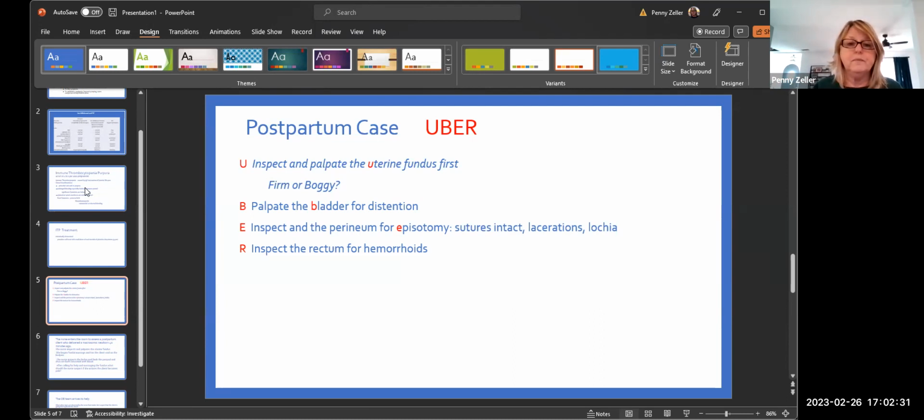How much lochia? And by this time, you've got more people in the room to help you. Somebody needs to be assigned the duty of weighing peripads, anything that has blood on it. Keep track of the weight, because 1 gram of blood loss is the same as 1 milliliter. So we keep track to know how much she is bleeding, and we define hemorrhage after a vaginal delivery as 500 mL or more.